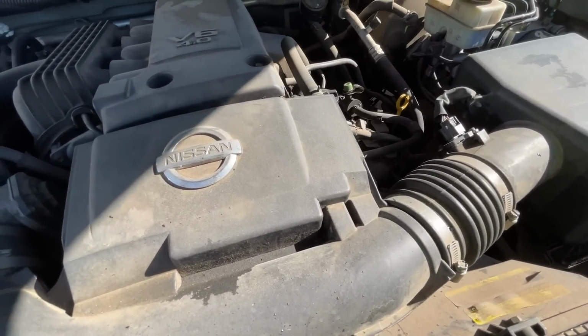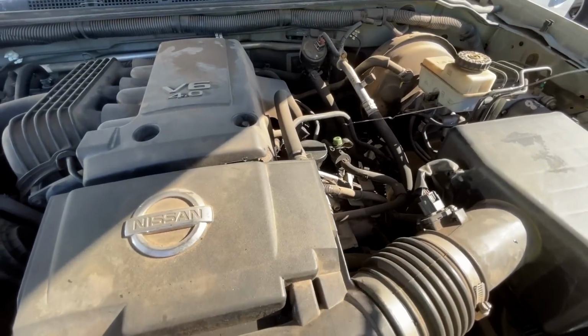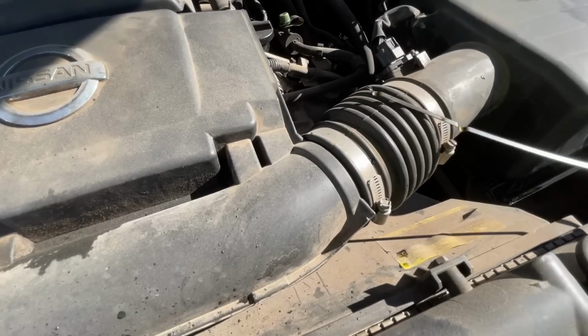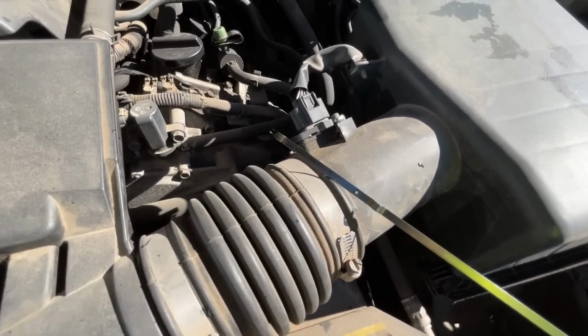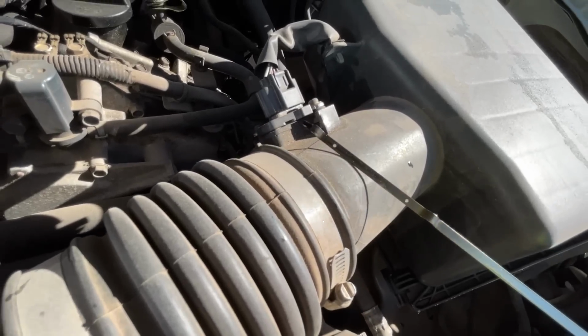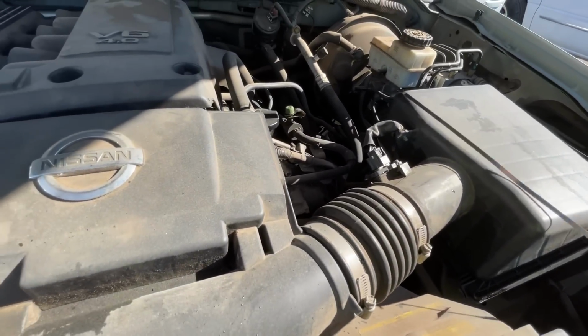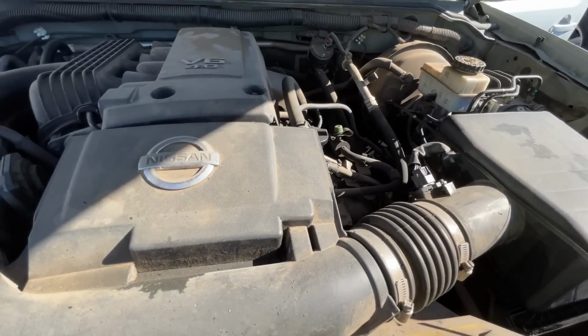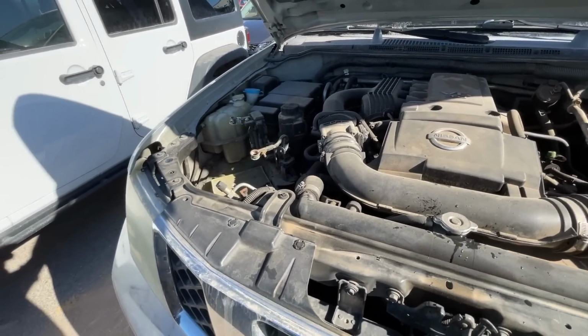Possibly. Yeah, okay, possibly. Let's take a look at the oil dipstick here. See what it looks like. Well, she's got oil, but I mean it's down at the very, very bottom. That's no good at all. So let's put a jump pack on it, and let's see what she does.